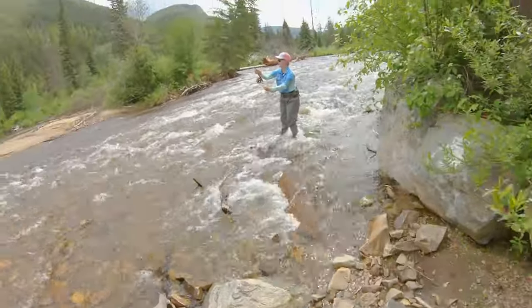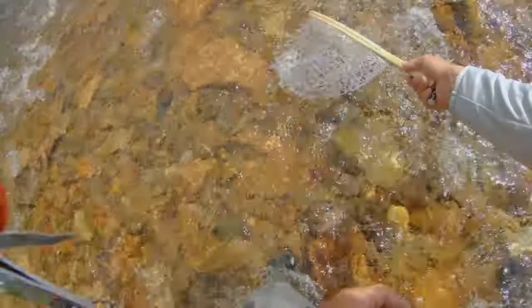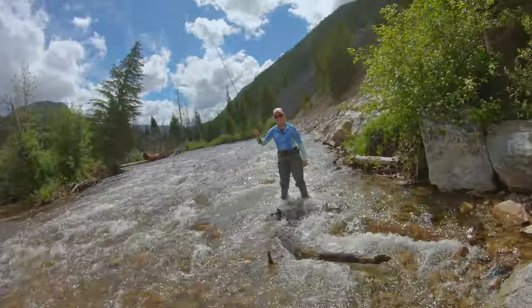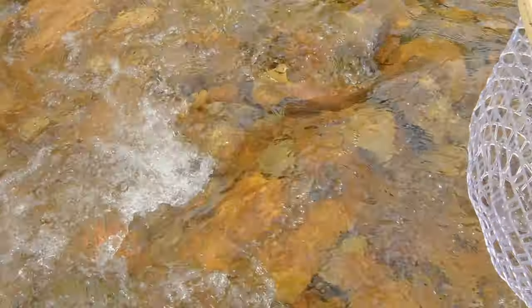Keep pulling. Nice. There he is. That's a good size, Mom. There. Oh, nice fish, Mom. There he goes. Nice job.